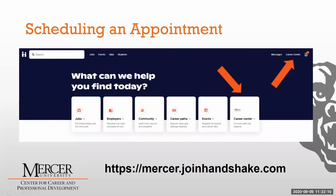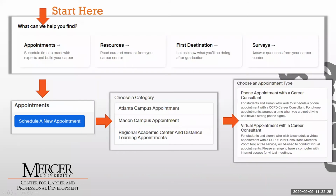If you're wanting to schedule an appointment, you can, again, schedule your appointment via Handshake by clicking either the large Career Center button in the middle of your page or the Career Center link that's in your upper menu bar on the right-hand side. If you click that button, you're going to be taken to the Career Center page where you can select appointments, resources, surveys as one of your options, and you want to click Appointments and then schedule a new appointment.